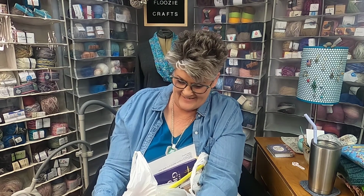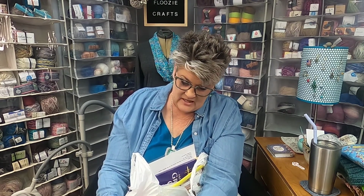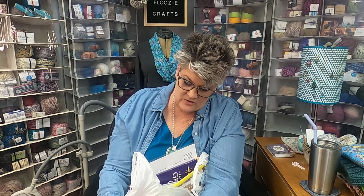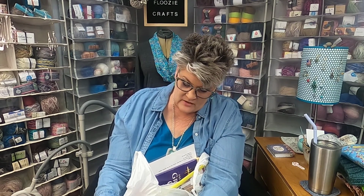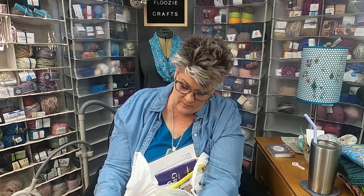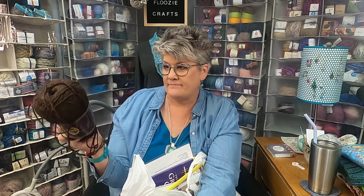Heartland. So pretty. And it is 5 ounces, 142 grams, 251 yards, 230 meters, 100% acrylic. I'm pretty sure it is made in the USA by Lion Brand from imported fibers, because I know all of this from reading it a million times, because you don't see me use it because I hoard it. I hoard me some Heartland.